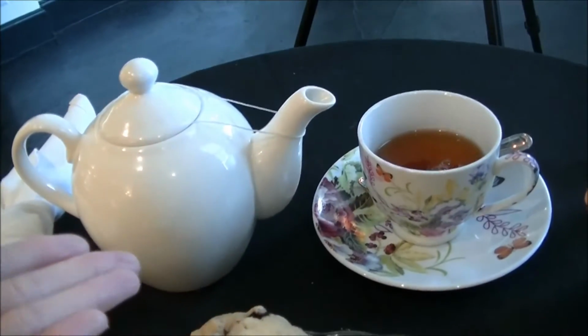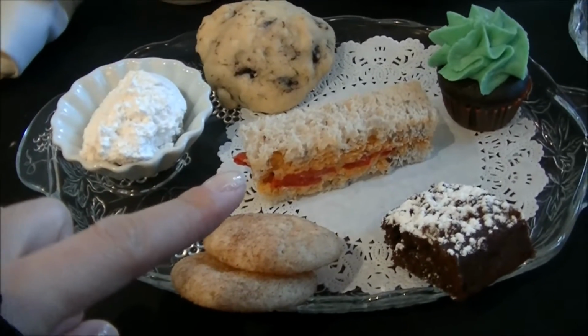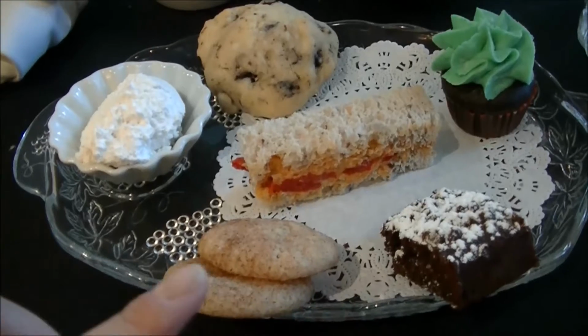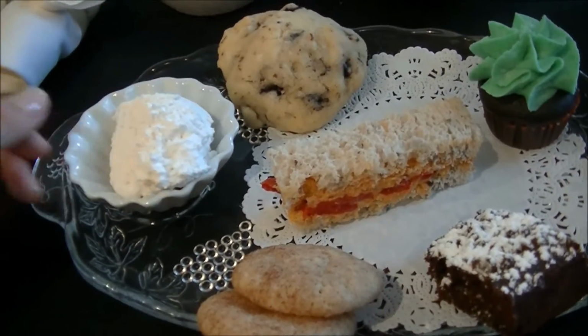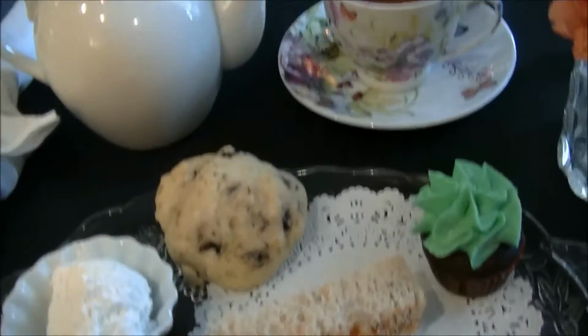Here I am showing you what I ordered. I've ordered some English breakfast tea as well as some treats. This is a hummus and tomato sandwich, a blueberry scone, some brownies, cookies. This is like a coconut cream. This is all gluten-free and dairy-free, and it looks very delicious.